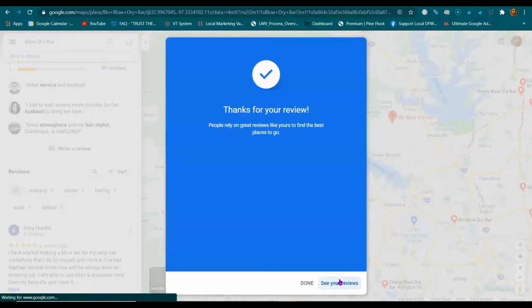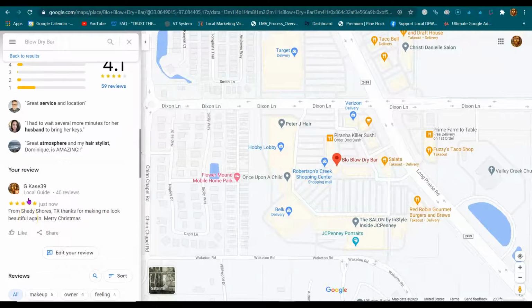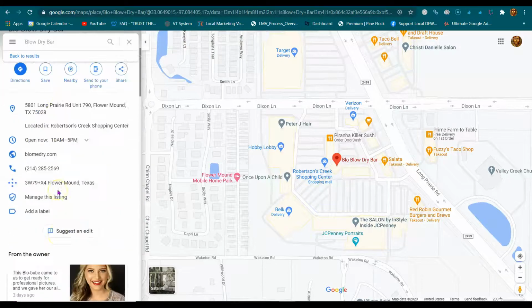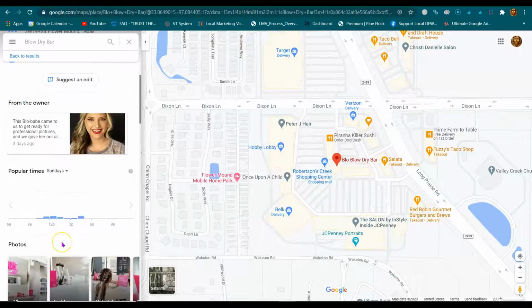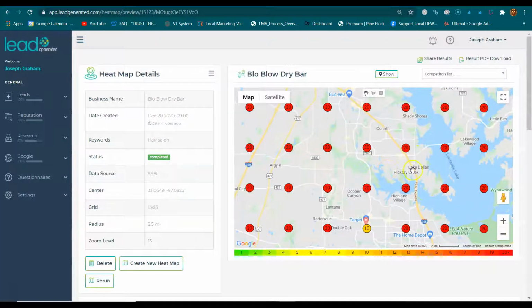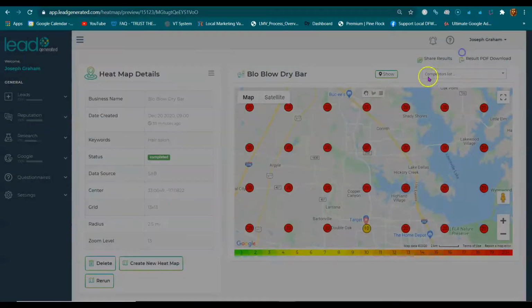So boom, they do that. Now you got somebody say from Shady Shores. Now what you're going to do is create a post like this one, right? You say, look, we got another happy client from Shady Shores, Texas, and then boom, you upload that same geotagged photo. Boom, boom, knocking them out. Now you're becoming more relevant in Shady Shores, right? So eventually, in Shady Shores, when someone's looking for a hair salon, guess who's going to start ranking in those top three? You are. You get it? That's how that works. That's one way to do it.